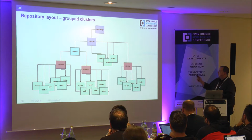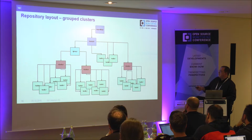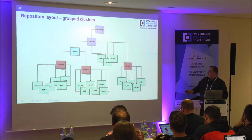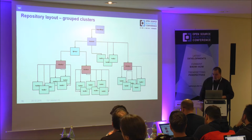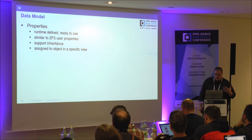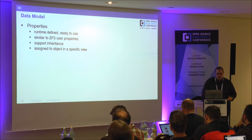And here is one example how such a tree could look. We have a repository, a bucket, then 3 nodes directly attached to the bucket. We also have a cluster of nodes, and we have a group that contains 2 clusters of nodes. All very nice, but as we said, all the objects are very simple and have only the minimum amount of keys that we really couldn't do without. So this is actually not that expressive. And for that, we introduce properties. If you are familiar with ZFS user properties, this is basically stolen from them as a concept.